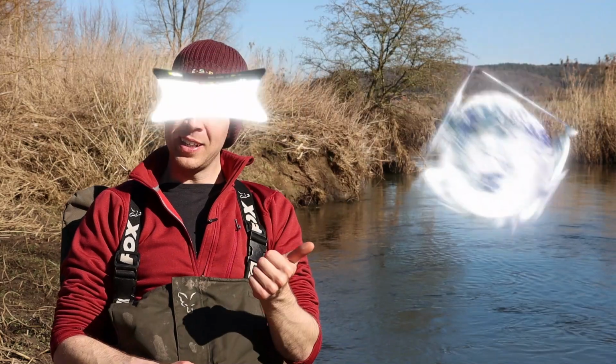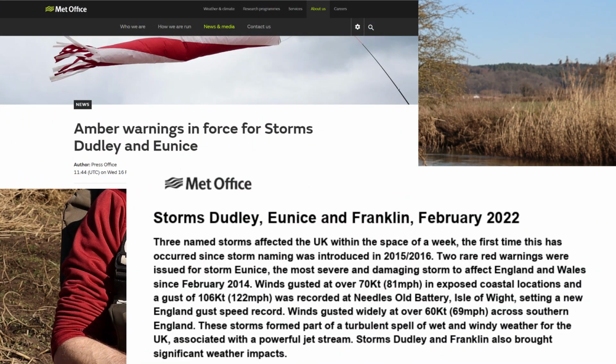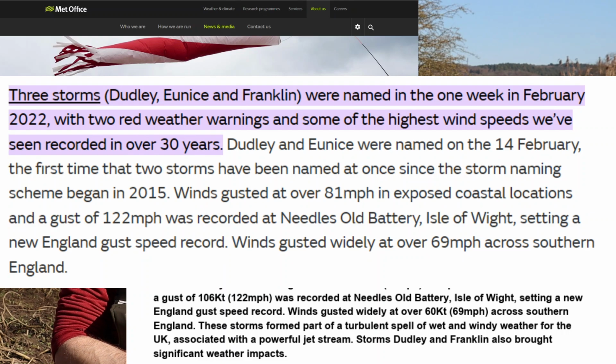I was waiting for these conditions to arrive, and in the middle of February 2022, we got exactly that, with 3 massive named storms hitting the UK over the course of a single week. We had Storm Dudley, then Storm Eunice and Storm Franklin just days apart, bringing bout after bout of really heavy rain, huge winds and really mild temperatures to the southern part of England.